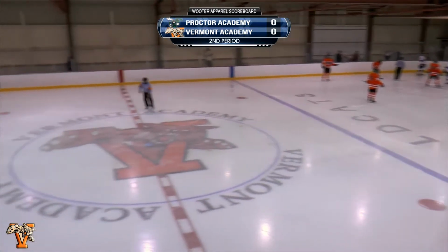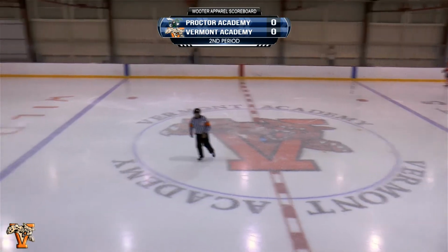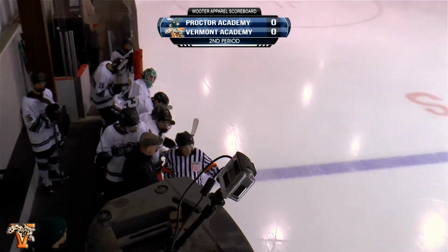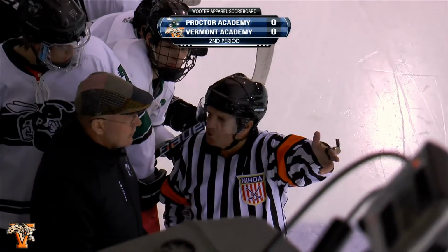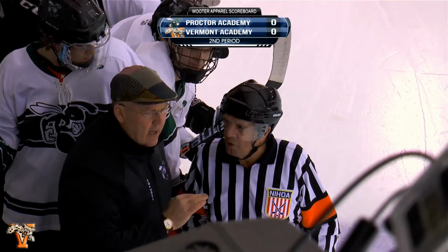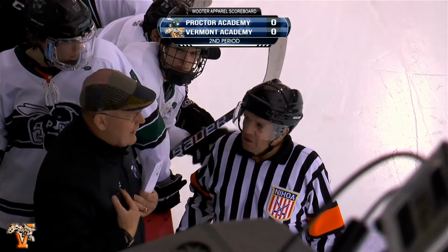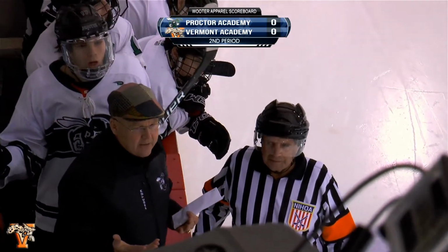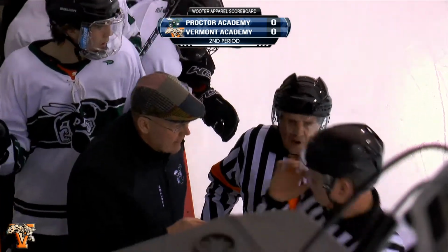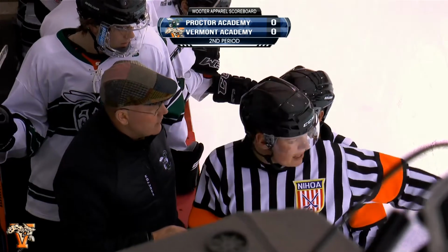Another face-off coming up here shortly. Ferreira for... You've got the official coming over to the bench for Proctor, having a little talk with Coach Walsh. Coach Walsh continues to put a competitive team on the ice year after year for Proctor. Not quite sure what they're discussing just yet here.